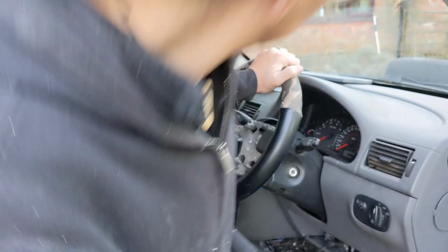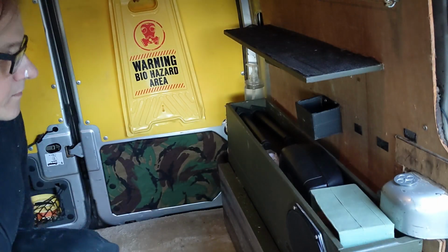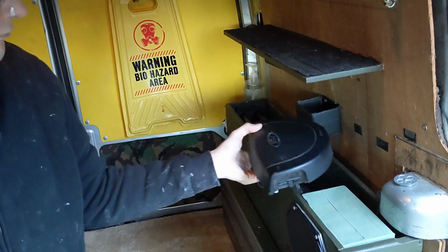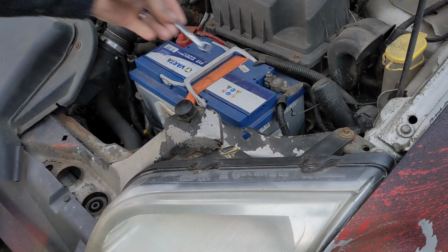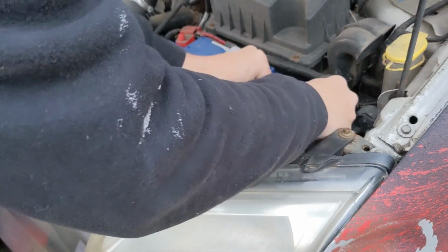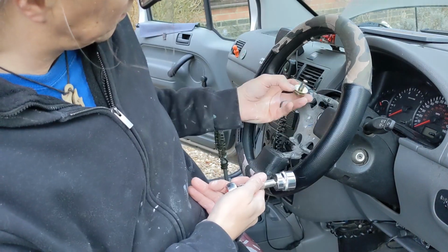So the first job is the obvious one. The airbag's missing. I mean, it's not actually missing. I've got it in the back here. But I think the MOT guy would be happy with it on the steering wheel. They tend to work better that way. So first up, I need to disconnect the battery. Then get the steering wheel off so I can fit the backing plate.